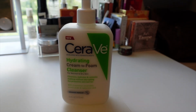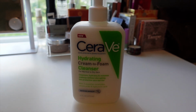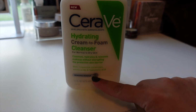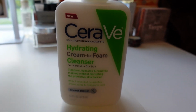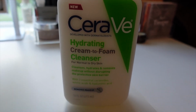So starting out with all my new skincare products, I got this CeraVe Hydrating Cream to Foam Cleanser. My main reason for getting this was because this one is a makeup remover. So I plan on using this on days that I'm wearing makeup, to wash my face and get the makeup off.